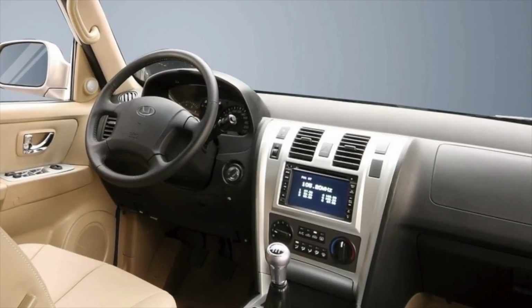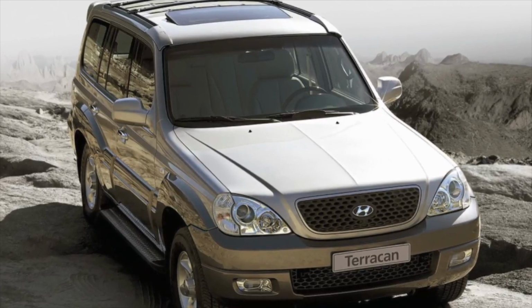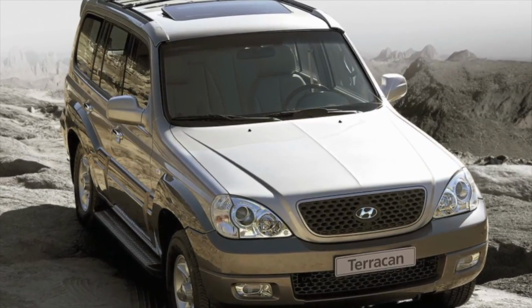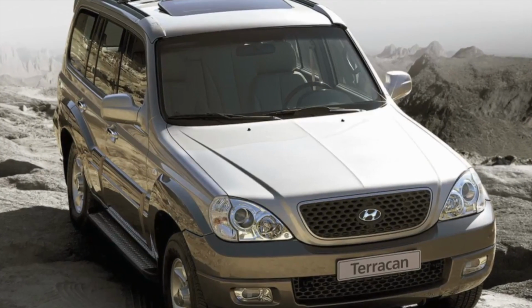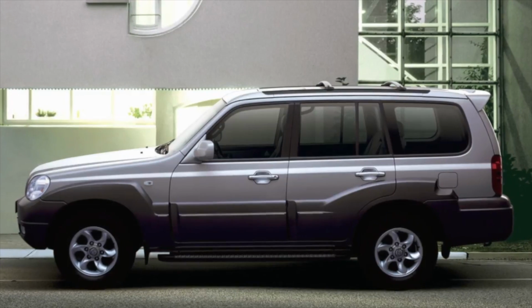The Terracan has 2 diesel engines and 1 gasoline engine. All of them are licensed copies of Mitsubishi units and have a belt-type timing drive. The aftermarket is dominated by models with a 2.5-liter turbo diesel D4BH with a return of 103 horsepower.